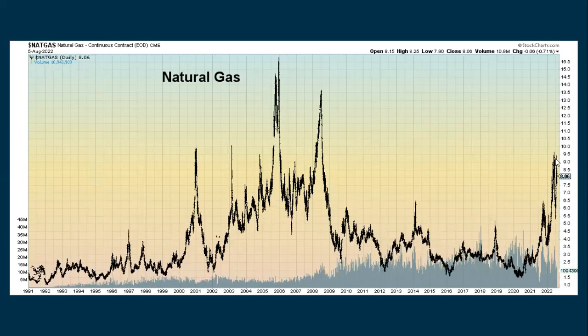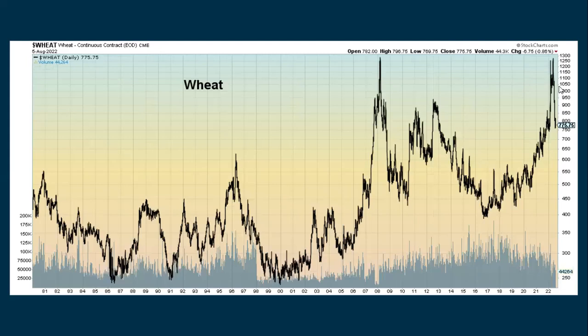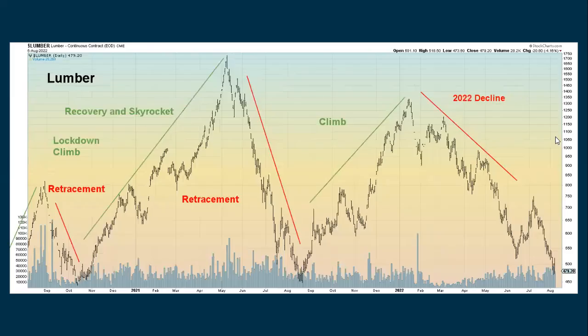Natural gas is still quite high and it's been bouncing around all over the place, but it is off of the highs that it set not so long ago. Oil has now dropped below 90. That's kind of positive also, and that can help feed over into the gas prices. Wheat really spiked up and has been coming down. Lumber has resumed its overall downtrend. It was in a strong downtrend, retraced that a little bit, and then is going down even more.